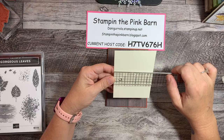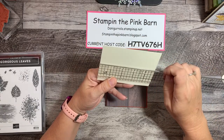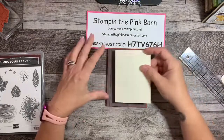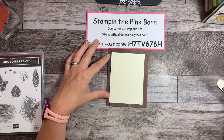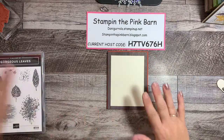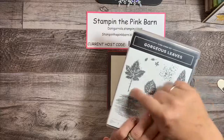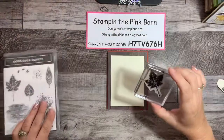This piece is 3 1/2 by 4 3/4. Ooh, sorry, that was loud. I didn't mean to slam that down like that. Okay, that's going to go there. Then we're going to do some stamping on this. So I'm coming in with this big, I think that's a maple leaf. And watch what I'm going to do.